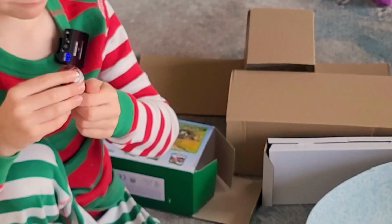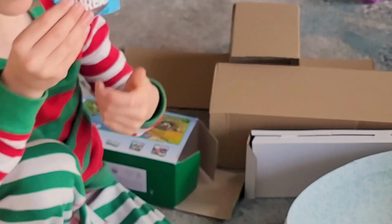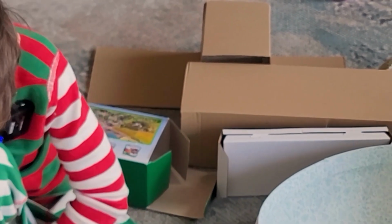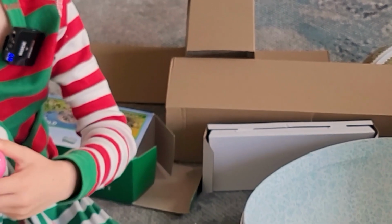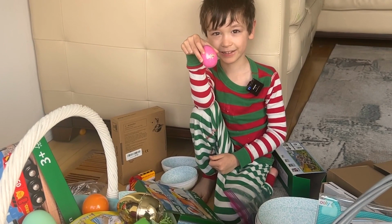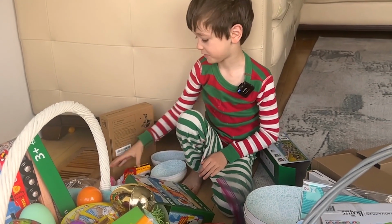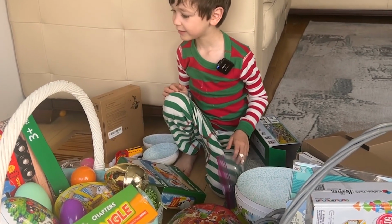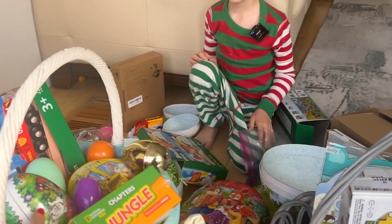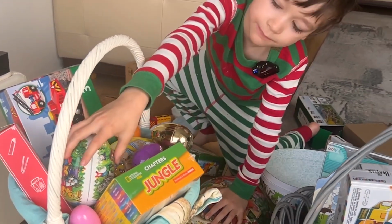Chocolate. Ooh, chocolate. Yeah. Okay. Ooh, more chocolate. And then I think there's Play-Doh inside this egg. Yeah, it looks like there's Play-Doh. Okay. Chocolate. I see another medium-sized egg here. Is it small? It's medium.